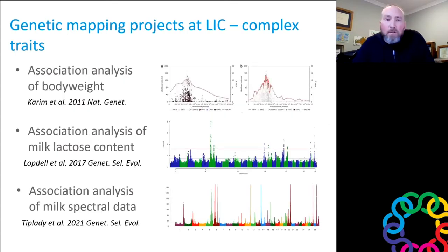So this is a slide of just examples of papers we published to that end. We've done association analysis of body weight and then lactation traits. On the slide, we have Manhattan plots, and I thought I'd quickly explain what one of these is. Lots of people will have seen these before, but I put quite a few of these up in the talk, so I'll quickly explain them.